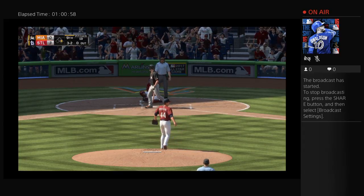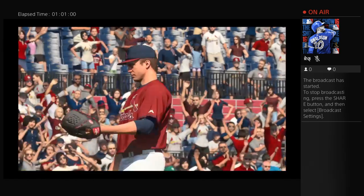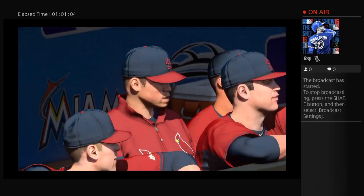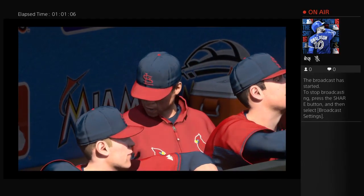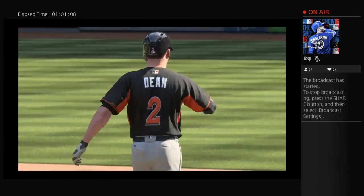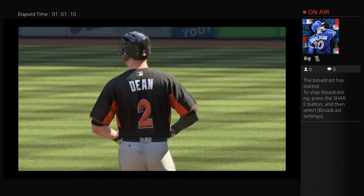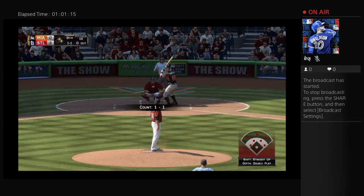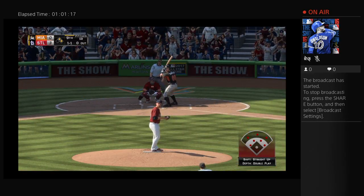And that misses for ball 4. And it's 1st and 2nd now with nobody out. He may be the closer, but he is opening up a real can of worms here. Putting another guy on base with a walk, that's not going to help things. Number 68 steps in. He'll get his first shot at it here.